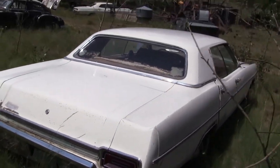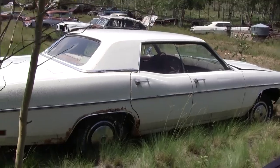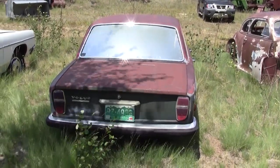There's a big old Ford. No marquees on it, so I can't identify it specifically. But it's sitting here next to an old Volvo, early Volvo.